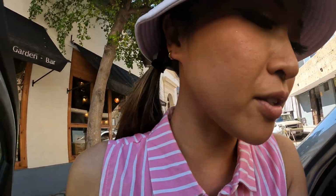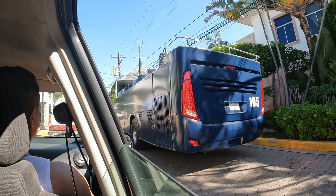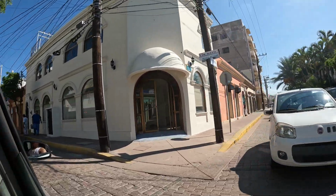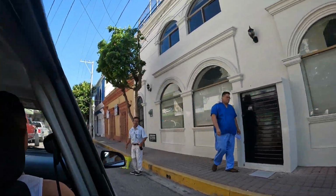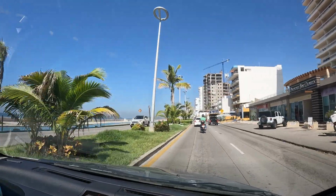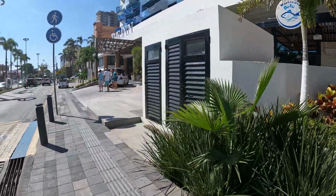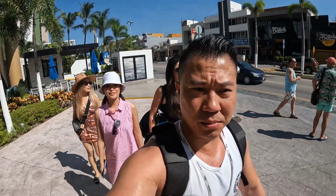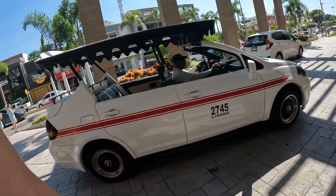But yeah, now we're all gonna get into the Uber and go toward the beach because it's really stuffy within the buildings and there's like no breeze. We just got to this hotel where they have parasailing and like a beach club. The Mexican limousine.